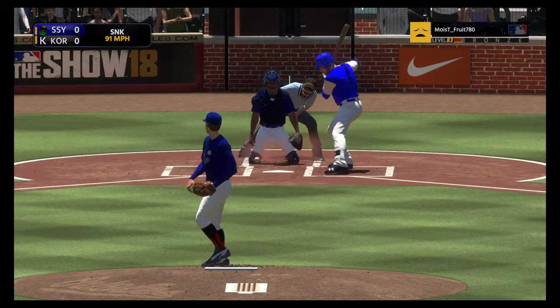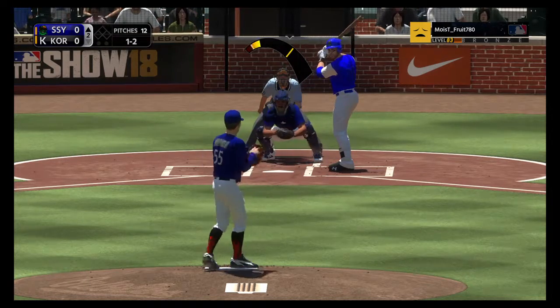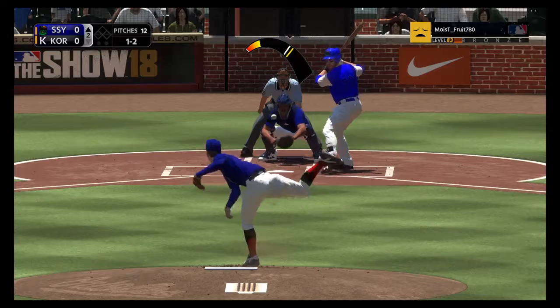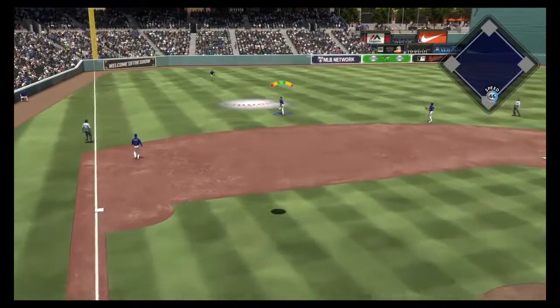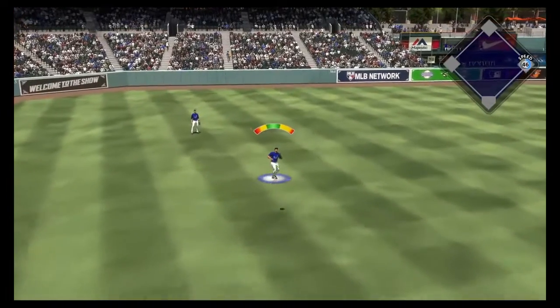And he'll try and tempt him with one in the dirt, but he'll hold back here. It's 1-2. The 1-2. Skied in the air to straightaway left. Number 25 is there. 1 out.